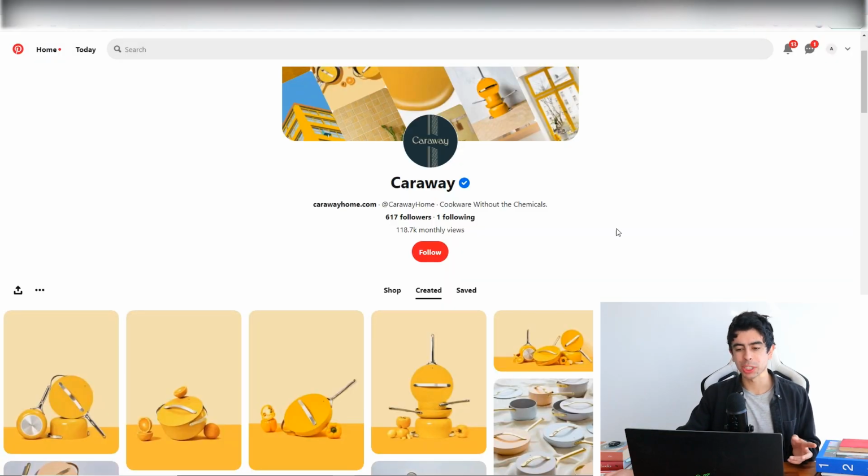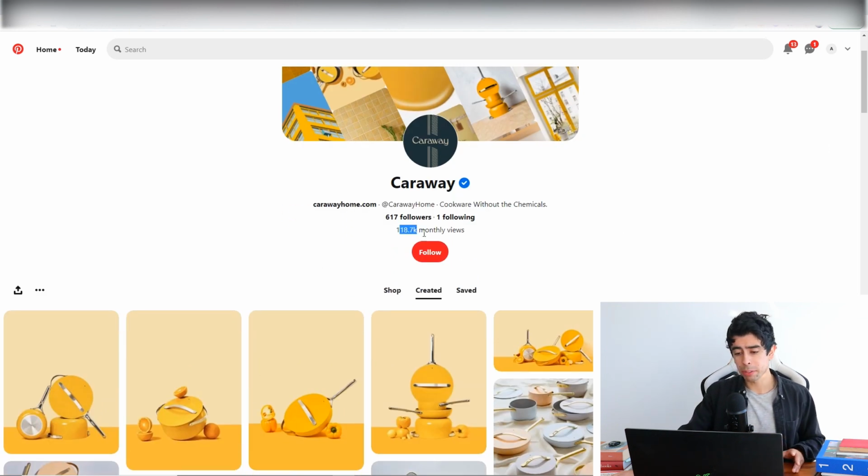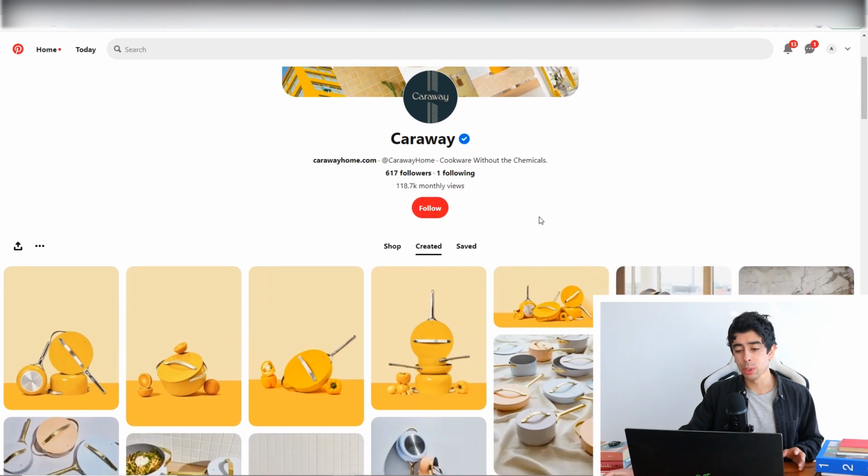Okay, so that's it for their brand design. I think there's a lot that we can take away from it. But next, let's take a look at how they're interacting with their audience, how they're building a community through social media. So first things first is their Pinterest page. They have a pretty decent sized Pinterest page and they drive about 118,000 monthly views on it.